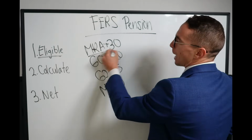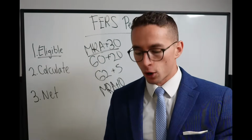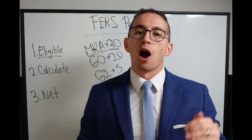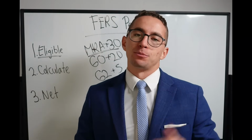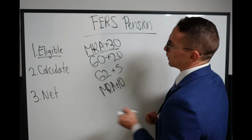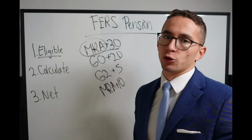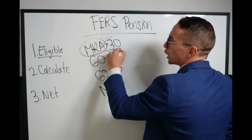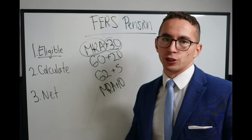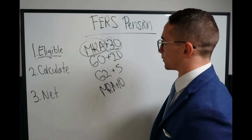First, what is MRA and 30? MRA stands for your minimum retirement age. If you don't know what yours is, it's probably age 57. But if you want to check, if you just type into Google "MRA chart," you'll be able to find it. It's based on your birthday, but for most people, it's going to be about 57. So what this says is you have to hit your minimum retirement age, which is, again, age 57 for most. You're 56 in some months. And you have to have 30 years of federal service. If you hit that, boom, you are good. You are eligible for retirement and a pension.